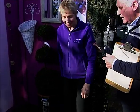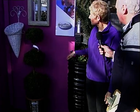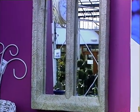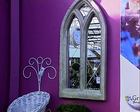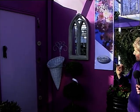Now, I'm intrigued, Margaret, if we could just come out here a little bit. I'm intrigued by this mirroring on the wall. Is that practical? Yeah, and it's an Irish company. It's a Cork company that is making this. And it's lovely because sometimes when you've got a lot of concrete walls, it's nice to look out at a reflection. And it covers the concrete wall nicely. Even there now, it looks very pretty, doesn't it? It's lovely. I have to say the effect is excellent.